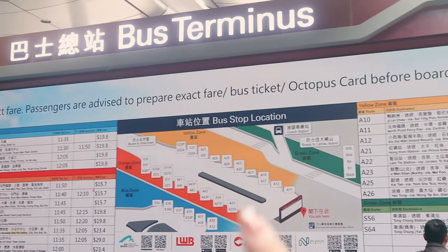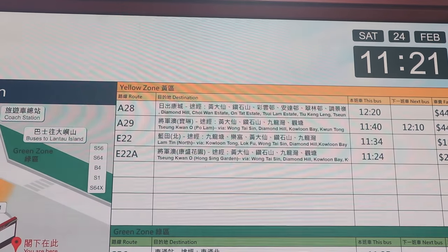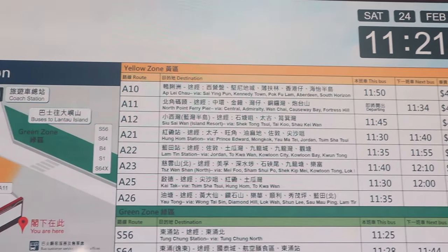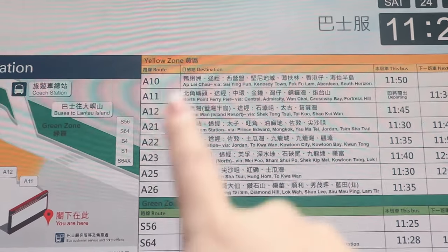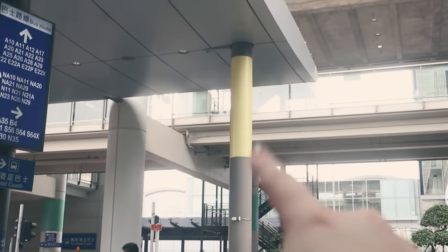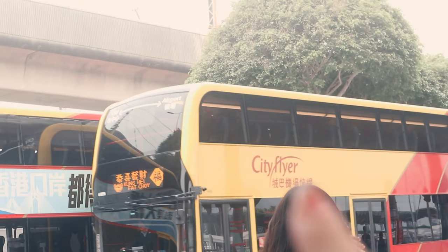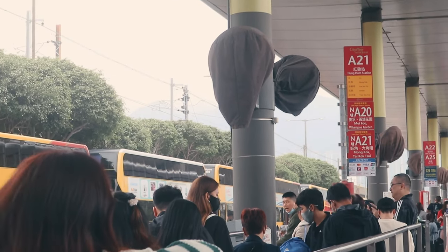Ayan, guys. Pagdating nyo dito sa terminal, merong signages. So, makikita nyo dyan yung mga ruta ng bus stops. And we are going to stay at Tsim Sha Tsui. So, 821. It's yellow zone. And if you look here, merong mga color coding. We are at 821. And look for city flyer na buses, guys. Kasi yung dapat yung sasakyan natin. Going to Tsim Sha Tsui.